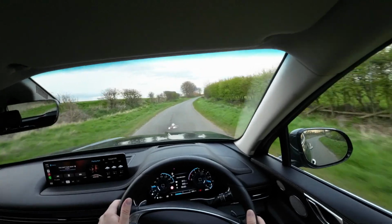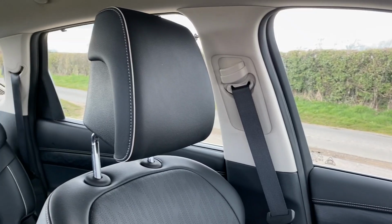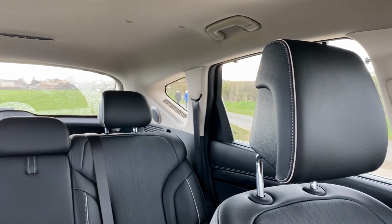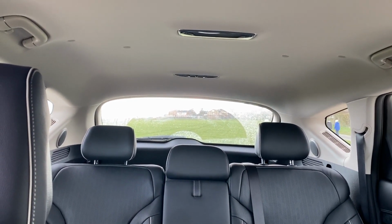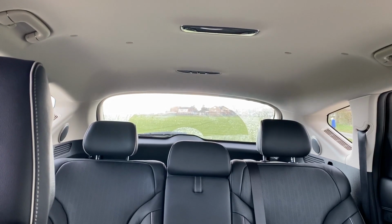Now speaking of visibility, as I said, I've got a great view of the road ahead. The A-pillars are surprisingly thin and I've not found myself looking around them at any junctions, and if I look over my shoulder I actually find that the C-pillar isn't too thick either. As a result, all-round visibility in the GV80 is really good. I mean, even rear visibility is excellent and it's not obstructed by the rear seat headrests.